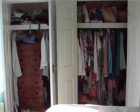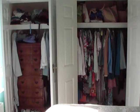Today, for National Organising Week 2014, I'll be talking you through how to organise your wardrobe. A good idea for clothes storage is storing like with like.